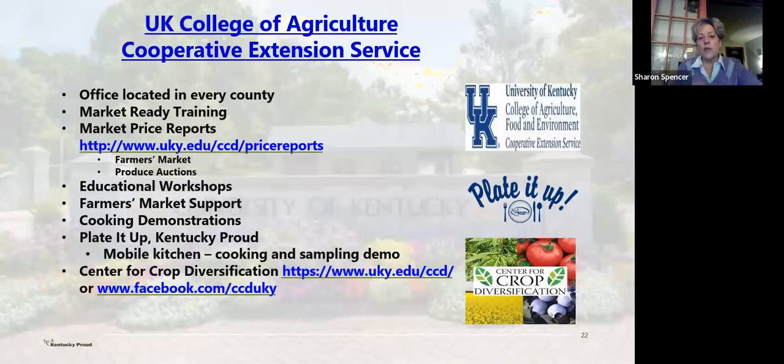And then, of course, University of Kentucky Cooperative Extension. We've got one of their offices in all of our 120 counties. They have been such a huge support to our farmers markets as well, and to our producers.